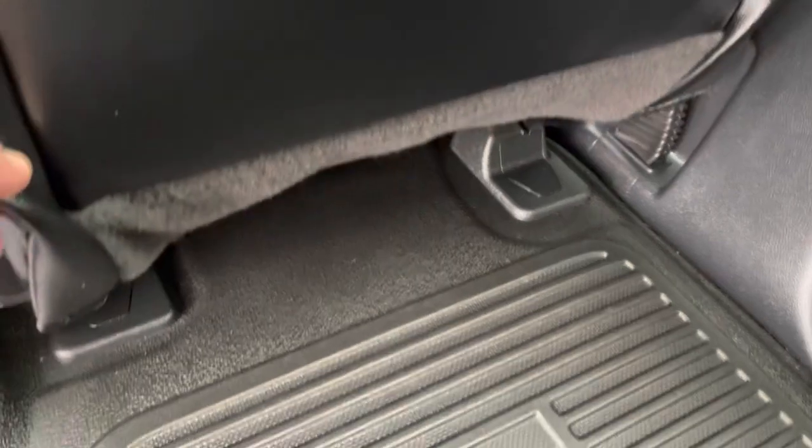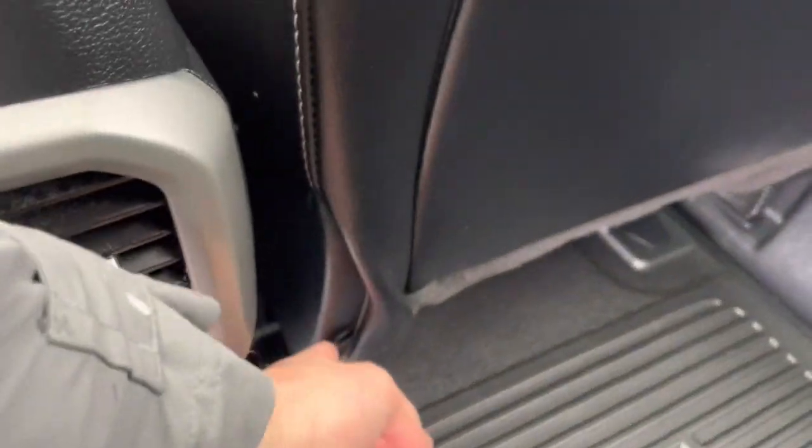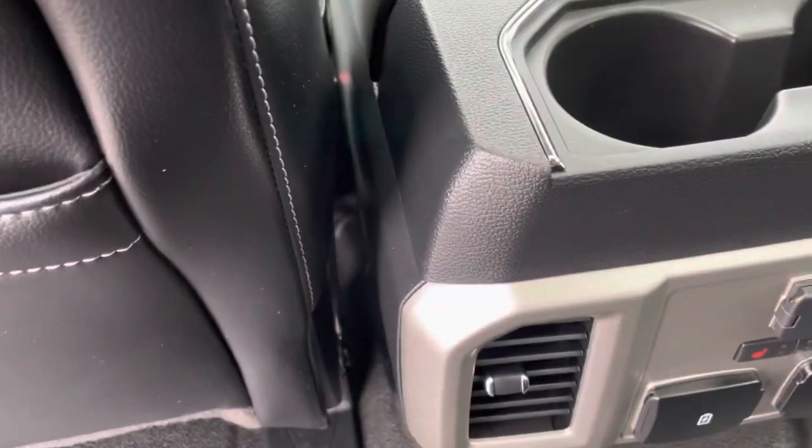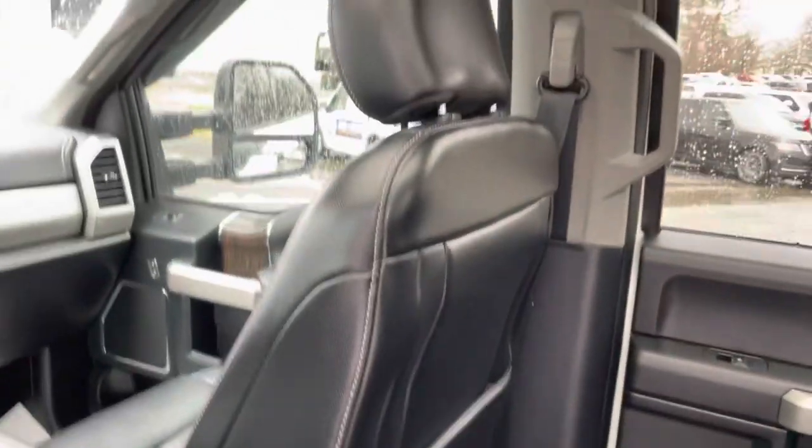And probably not giving you a very good view of this as I do it, but this will stretch out and cover the edge there. Looks like both sides. It'll look like that. And that. Seat backs look good. Yeah, very nice.